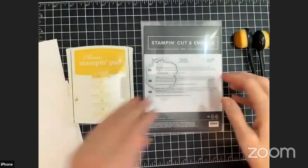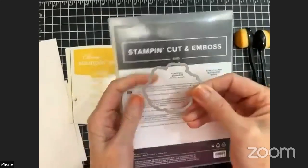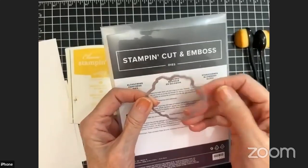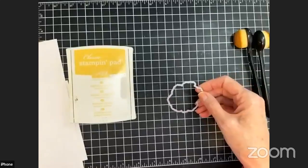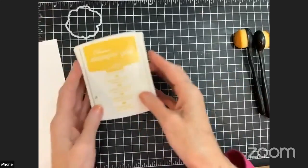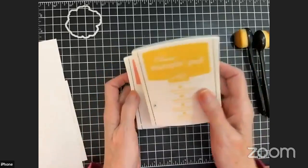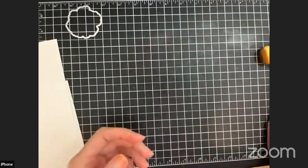I am using the Blossoming Happiness dies, specifically not the biggest flower, I don't think. I think it's the next one down, but it might be the big one. I don't remember because I pulled this yesterday. And then I'm going to use Daffodil Delight and Flirty Flamingo. All right. And then I need some blending brushes.